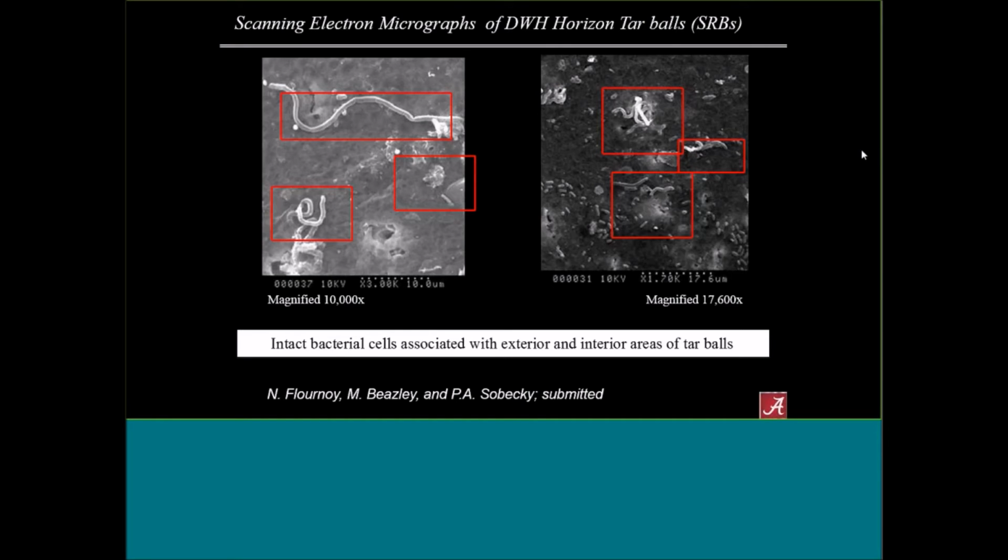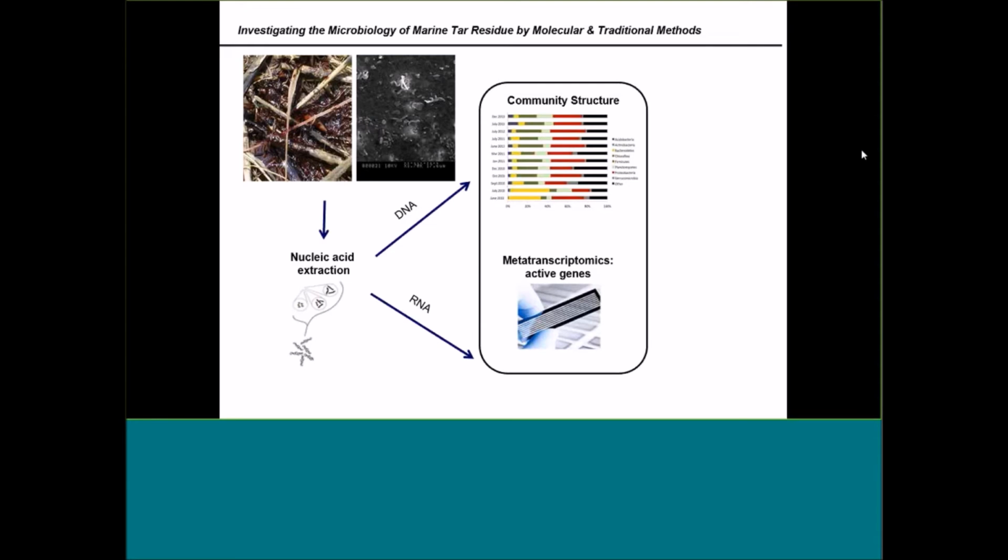When you go into the interior, if you try to pull apart essentially this very, very sticky material, just like Prabhahar talks about, you'll also see within these interior zones of the tar balls colonization of a lot of microorganisms. So we knew they were there. We saw intact bacterial cells, but the question now is, who are they, and are they living? What are they doing?